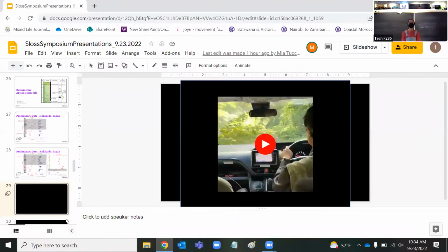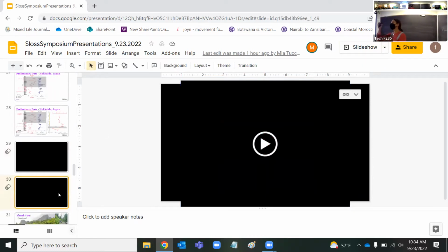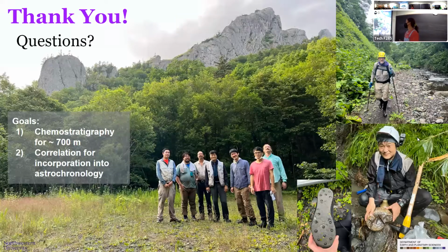And so goals for this are to complete that carbon isotopic record for about 700 meters of section and then correlate it into this high precision time scale that I'm generating from another section. And so with that, I think we'll take some questions.